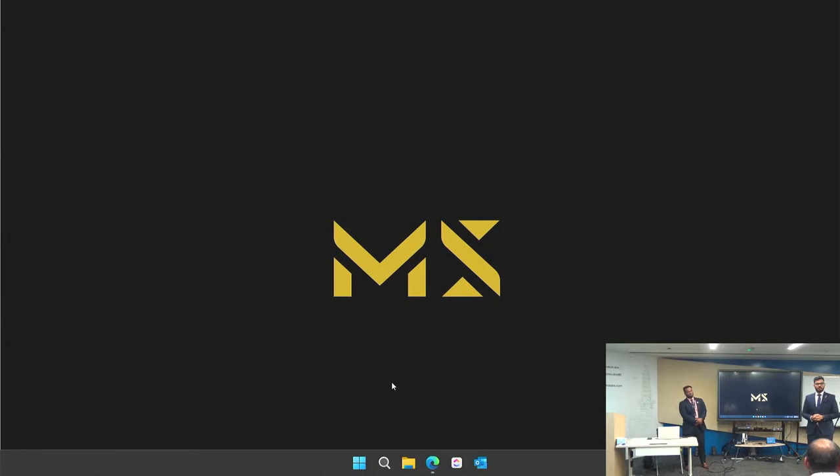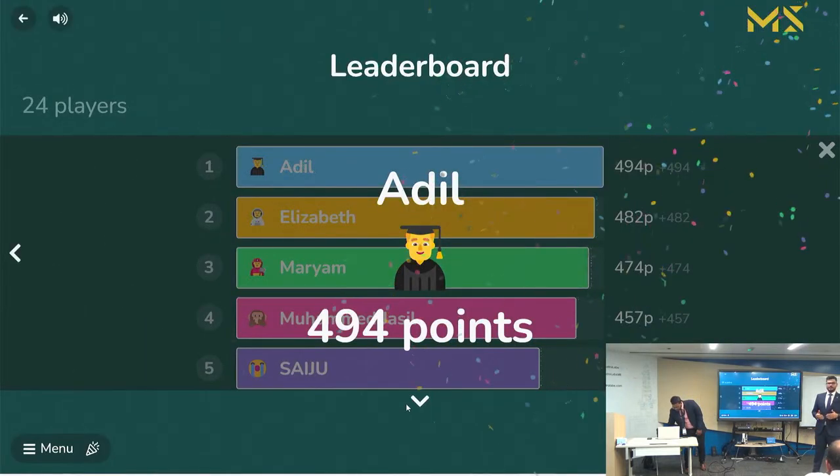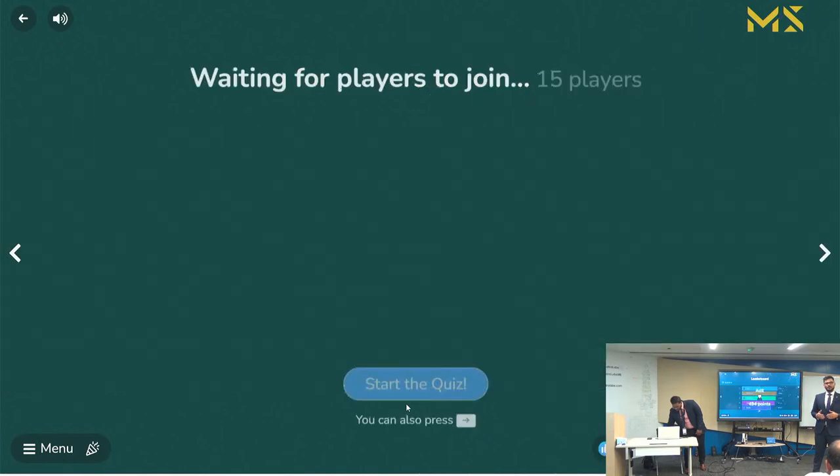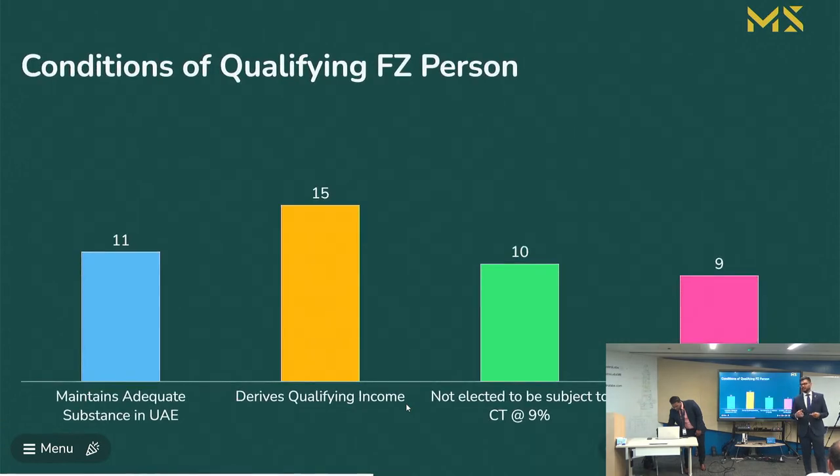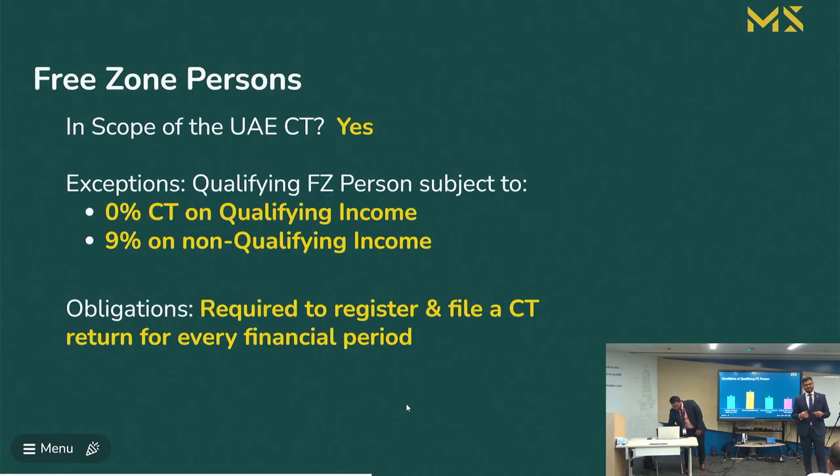Sure. I wanted more information on qualifying income. I think we might have covered that. Yes, it's covered, so maybe we can take that to the slide. We even asked you a question whether any company incorporated in a free zone will be subject to corporate tax or not. So we have to understand in depth these two concepts: qualifying free zone entity and qualifying income.